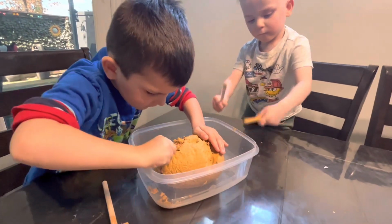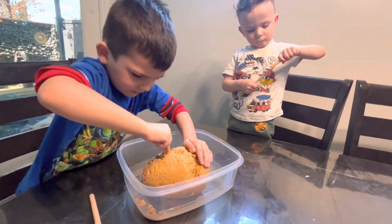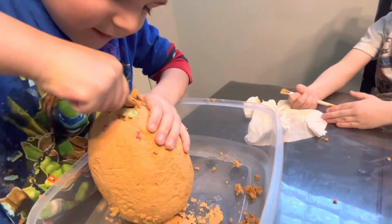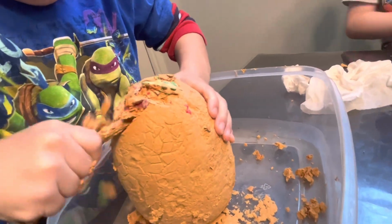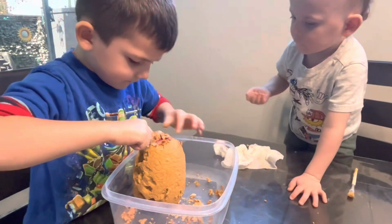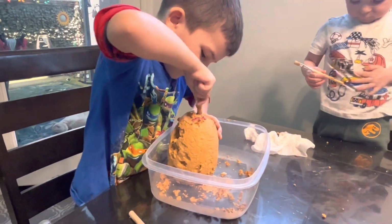Wait, do you guys see a dino? There it is. I see a dino. It's a Stegosaurus! Oh, I see another one. Hey, another one. There's so many. I'm seeing so many dinosaurs. So many dinosaurs? Yeah. Oh no. Oh, this one's daddy. This one's so crazy.